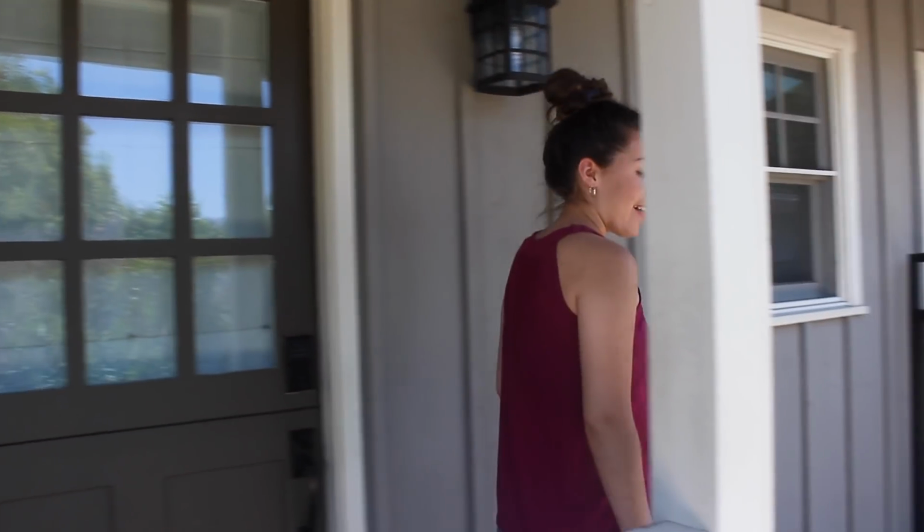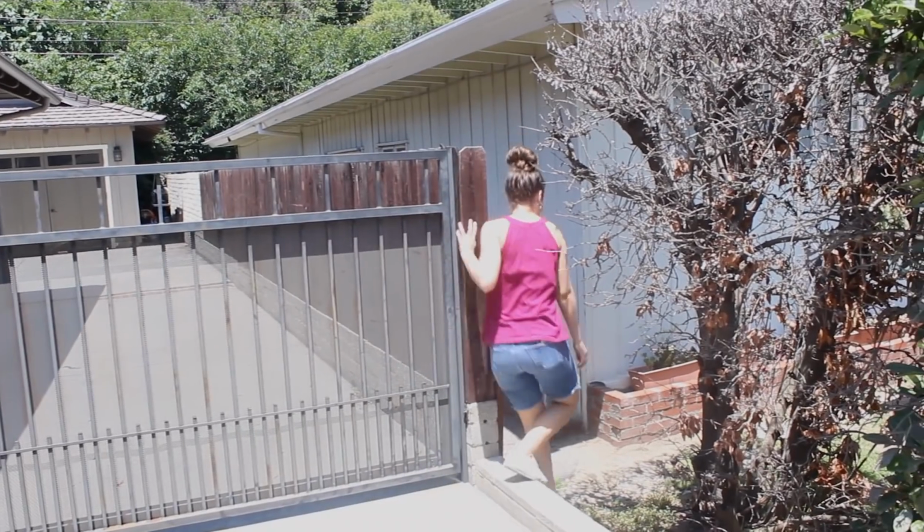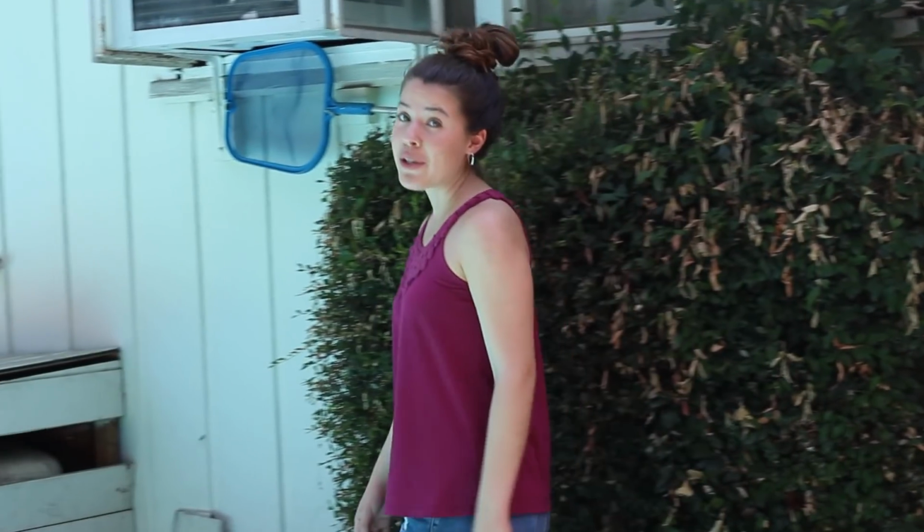My house doesn't have a swimming pool, but my neighbors Steve and Alice have been nice enough to let us use theirs as an example. Now, if your child isn't old enough to swim in the pool on their own, having a fence that prevents your child from entering is the best safety investment you can make.